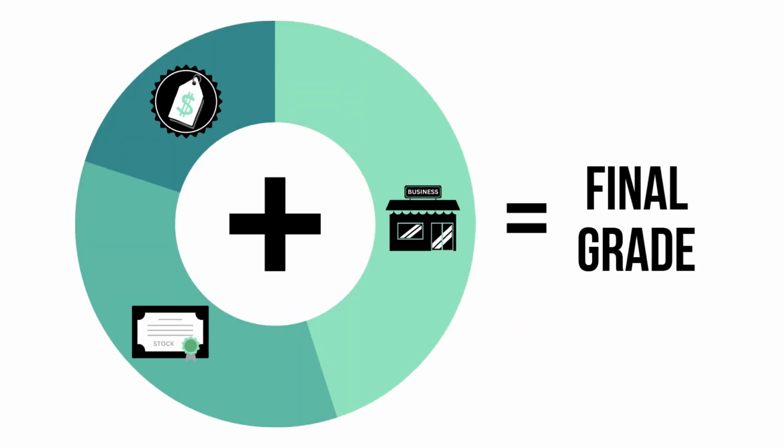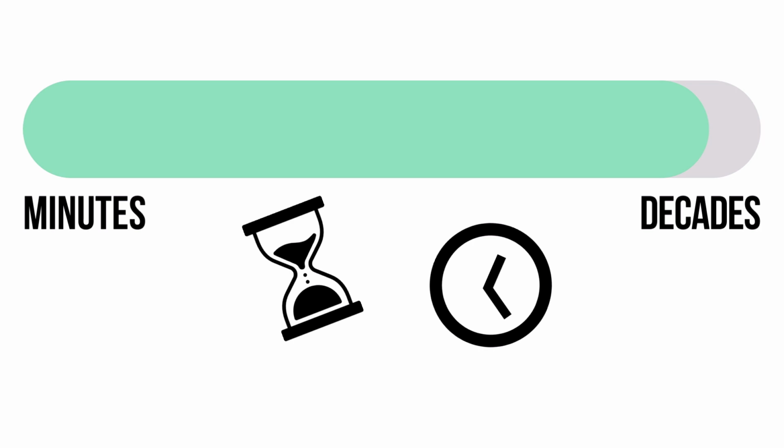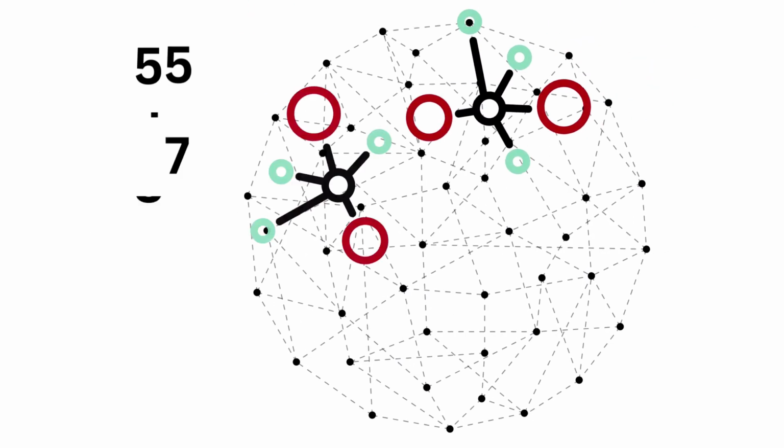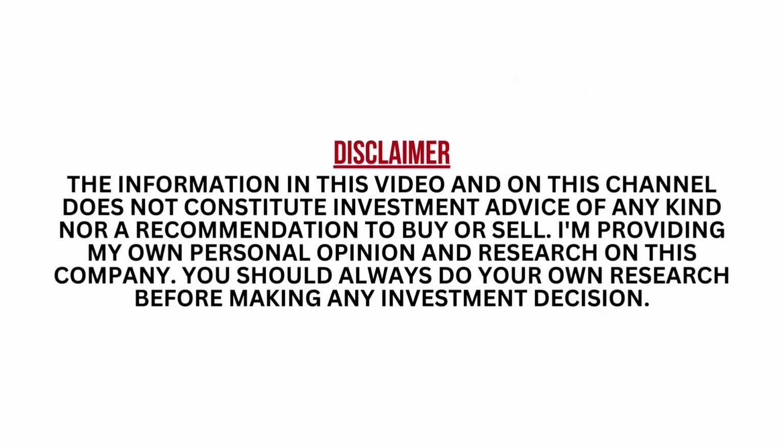When all three factors are added together, we'll get a company's final grade, which is also graded from 1 to 100. Keep in mind that this analysis is for those looking to invest for the long term. I'm a huge advocate of using data to determine an investment's viability, and wherever it leads, I'll follow. Please read the disclaimer and pause this video if needed.